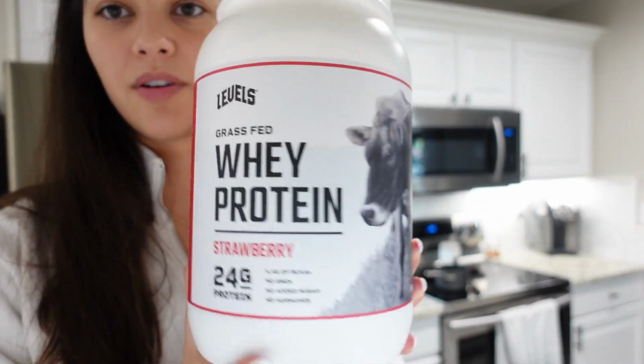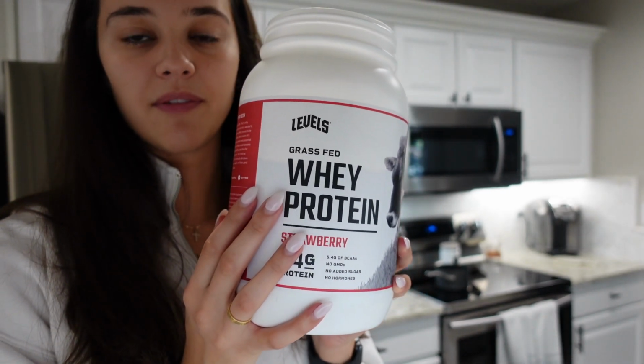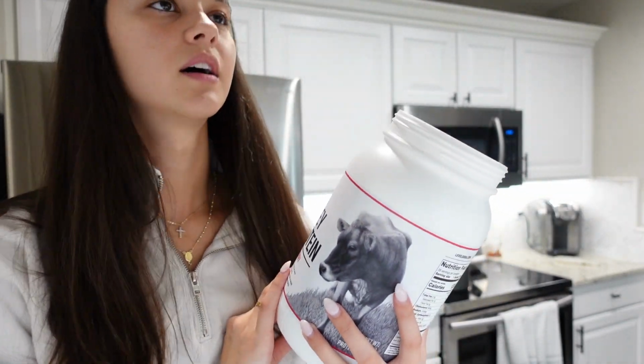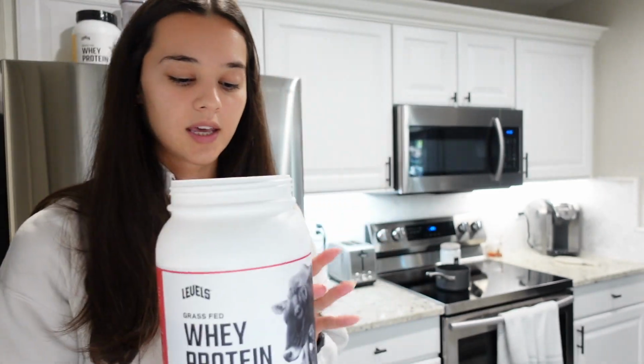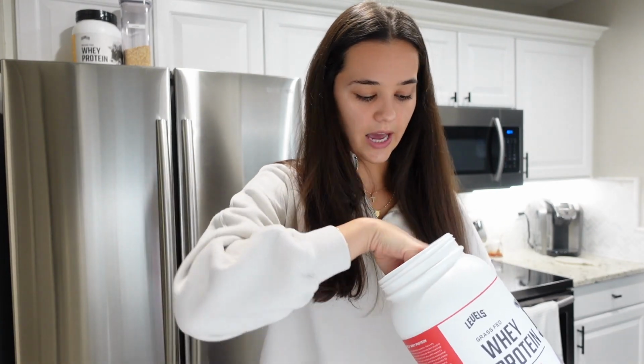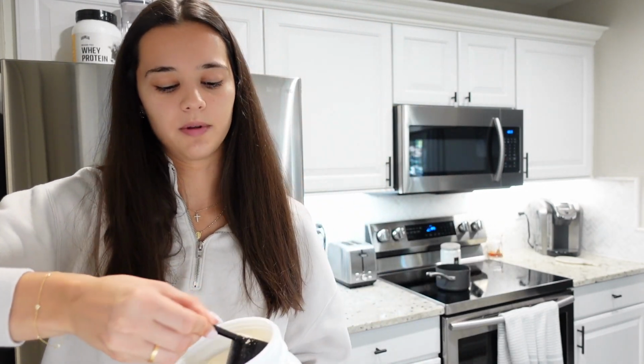This is the protein powder I'm using. This Levels, super clean. I've talked about it in one of my videos before. I've tried vanilla, chocolate mocha, I think it was. That one was really good if you like coffee. This is strawberry flavored. I like it. Super mild strawberry taste. It's not incredible, but it's good. I like it in oatmeal. I feel like it's pretty good in oatmeal.